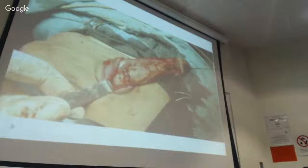The reason we have to operate on these guys is because the risk of erectile dysfunction after this, or deviation of the penis, is quite high without it. So you've got about 3 days to sort this out.